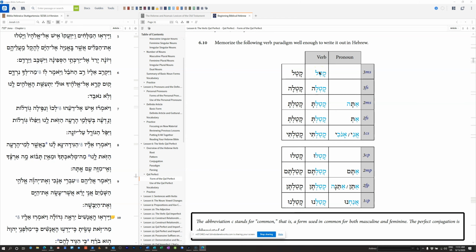And then you can see over here that we've got the verb form, the root is in blue, and the suffixes are in black. But when you look at the black in this third column, you can see the connection between the 2ms form of the verb suffix and the 2ms pronoun, and the 2fs verb form and the 2fs pronoun. So that's what's so helpful about this chart here on 610.